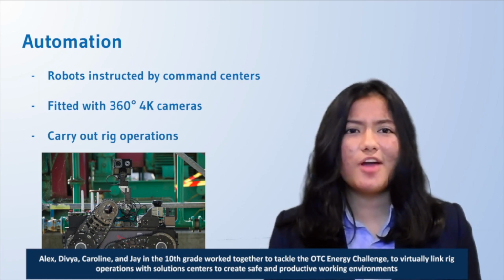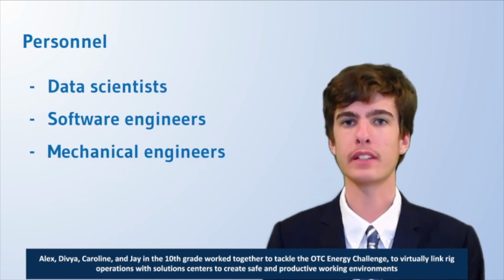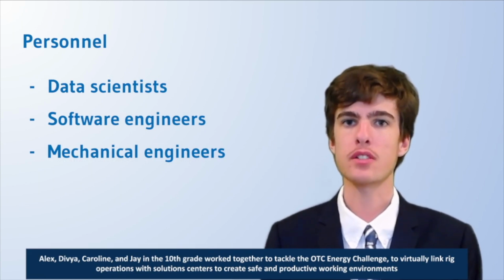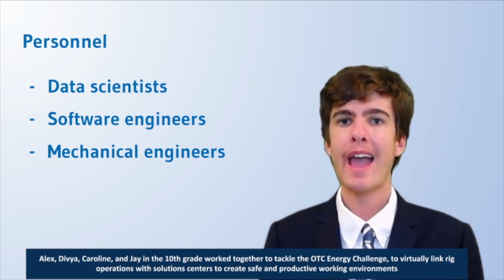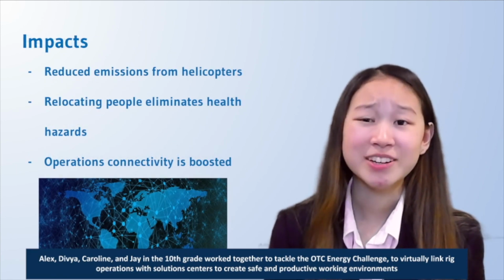So, what people are actually needed to achieve this plan? A few specialists required to create Riglink are data scientists to analyze and organize data, software engineers to develop rig monitoring platforms, and mechanical engineers to install necessary rig hardware. However, how does your system actually solve the problem? The positive impacts of Riglink are endless.